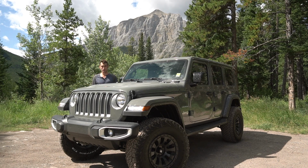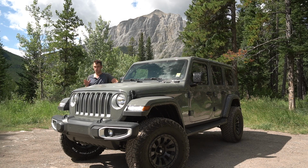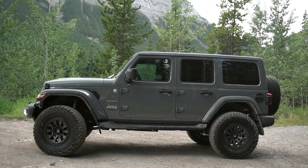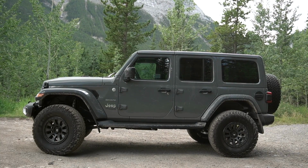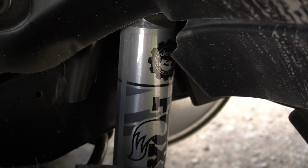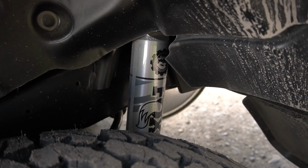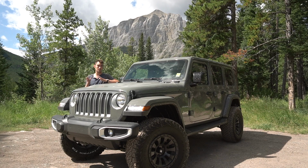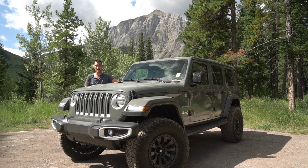Now with this vehicle that you see in front of me, I have the 35-inch tires with the 17-inch rims on a 2-inch lift, with Fox shock absorbers in all four corners that are Jeep performance parts. One of the most exciting things about what you see here in front of me is this is a dealership add-on. This does not void your warranty at all.